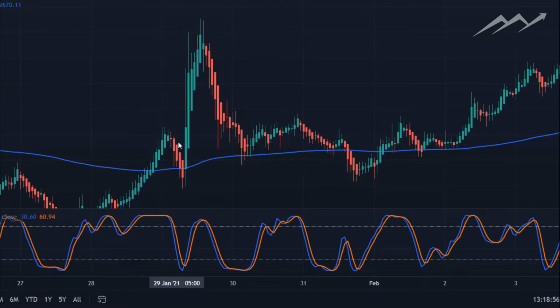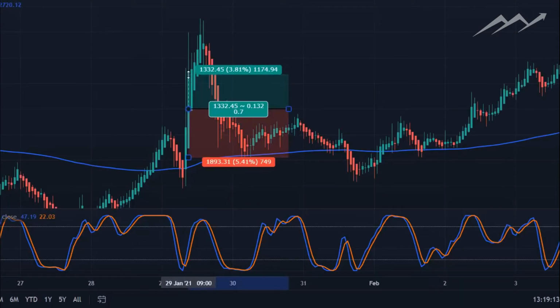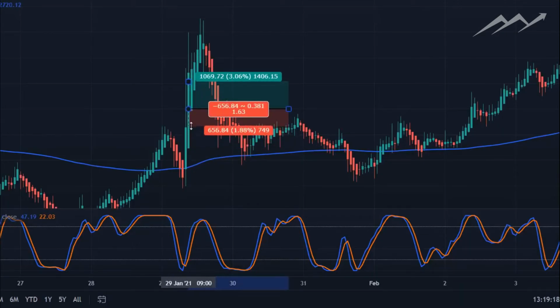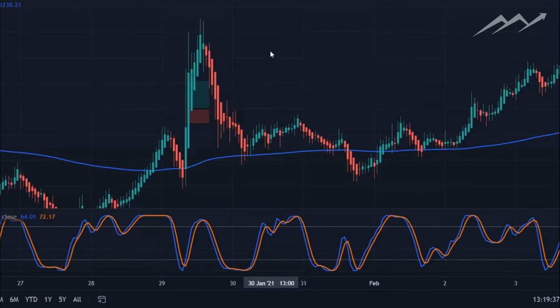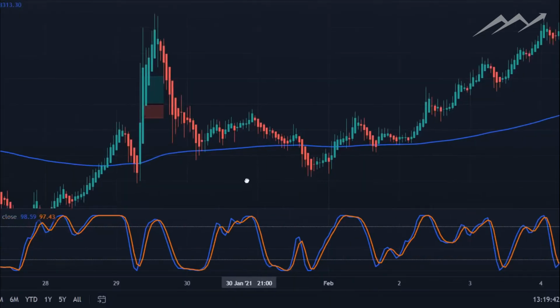The next step is to determine when we enter and exit a trade. For a long position, whenever the price closes above the 200 exponential moving average, the next thing to look out for is the stochastic RSI to go oversold. Then wait for the blue line of the stochastic indicator to cross the orange line and a bullish Heikin Ashi candle that is bigger than the previous. Enter your trade and take profit at 3% and stop loss at 1.5%, and as you can see, this trade is a win.